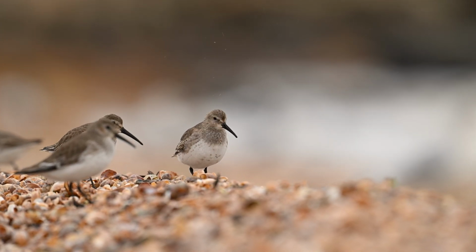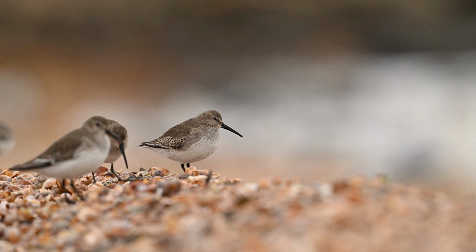It was really nice to be able to sit with them and watch them forage and preen among the small rocks on the shore.